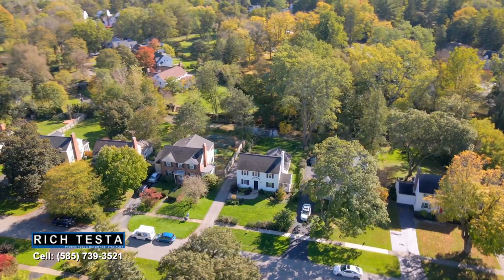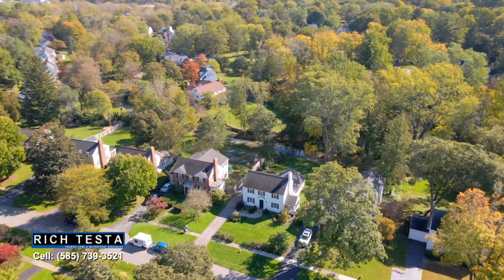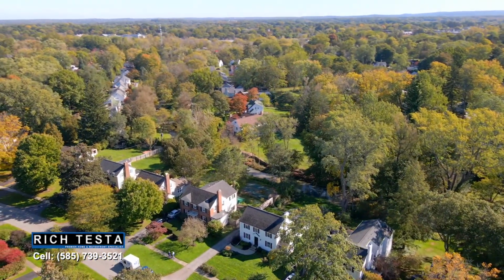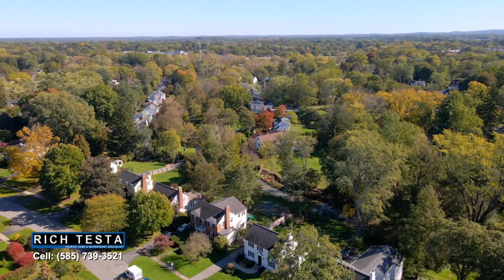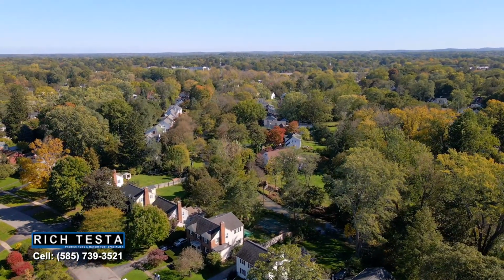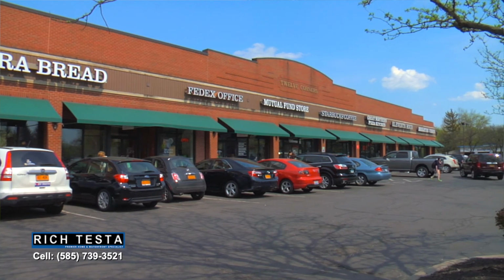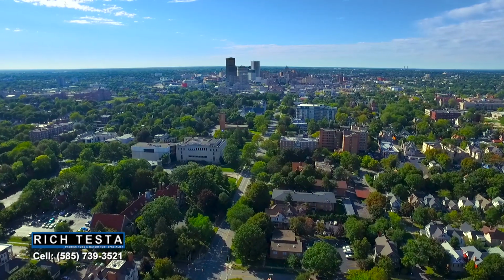Roosevelt Road is a charming neighborhood of fine homes, with easy access to everything that Brighton has to offer. Here we are at the 12 corners of Brighton. It has great restaurants, shops, and nearby Brighton schools. What a great place to live.